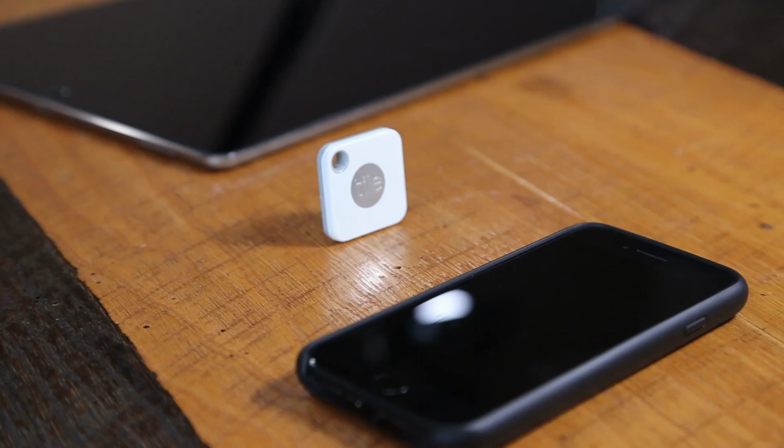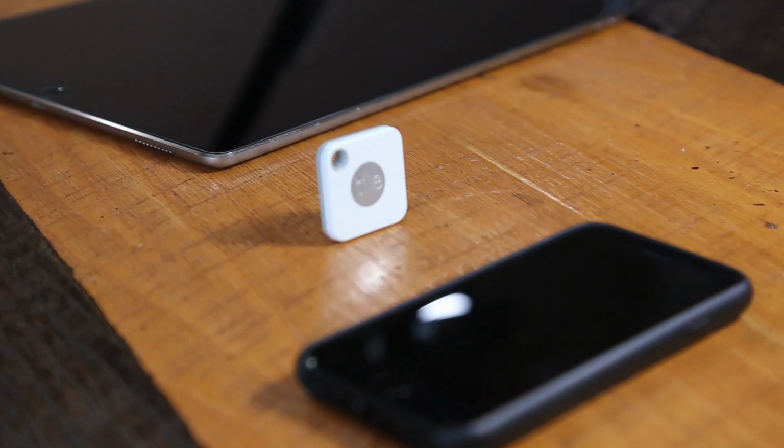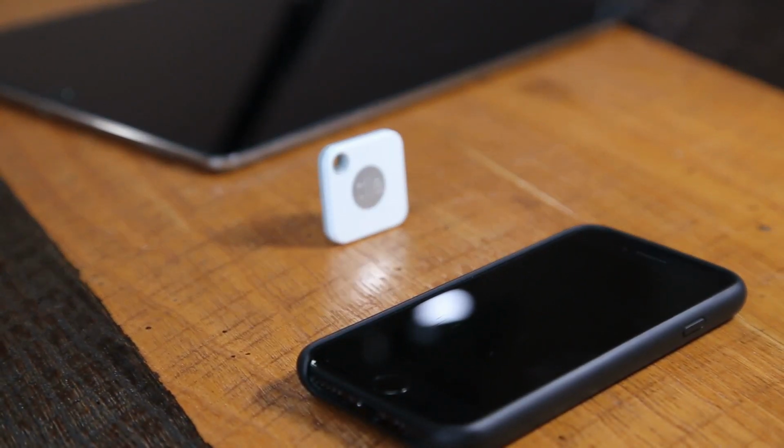I often wanted to ring my tracker from my phone, but was unable to because my iPad was acting as the primary connection. This is an unfortunate consequence of sharing trackers between two nearby devices.